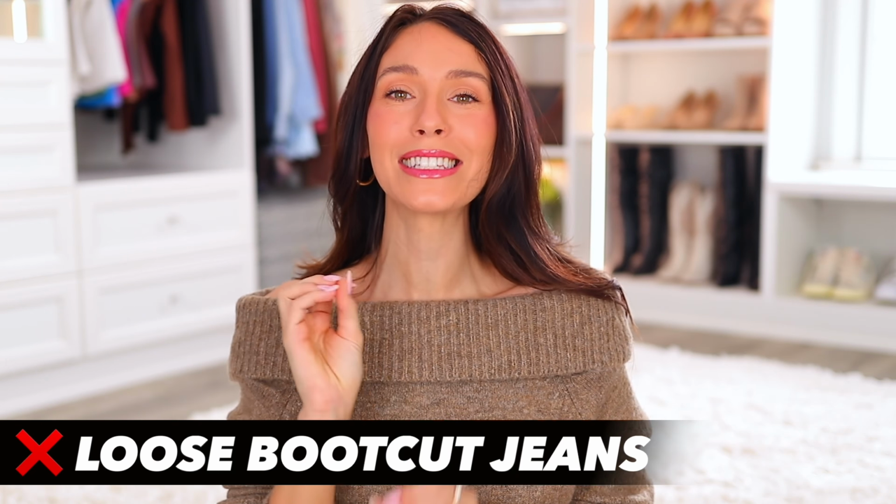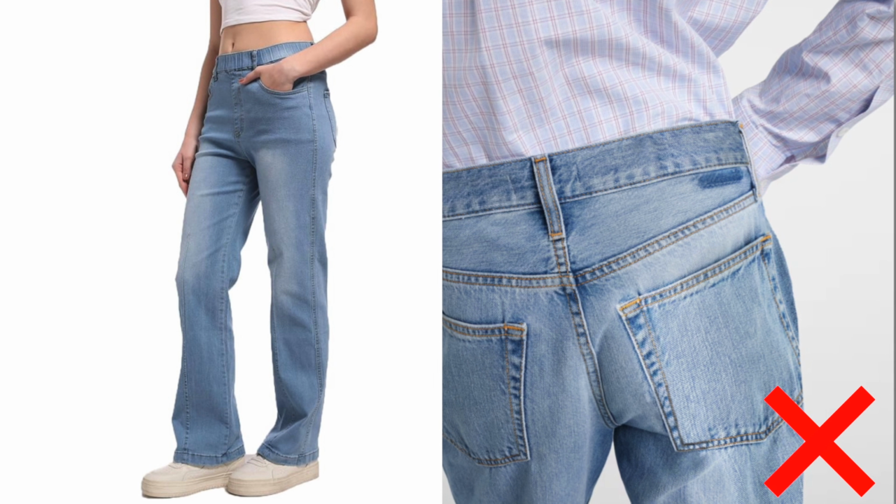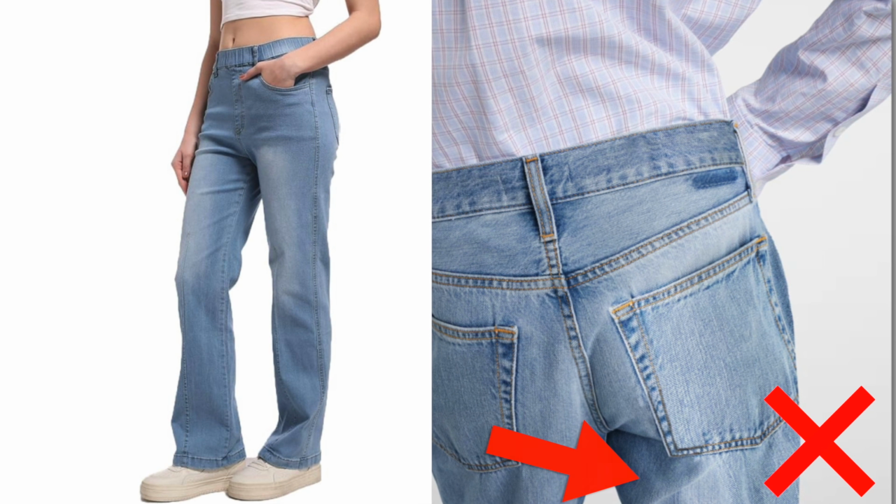Now, speaking of loose fitting jeans, that leads me to number two, which is loose fitting boot cut jeans. And this is kind of specific. It was hard to find an example of what I was talking about, but I do see older people wear this sometimes, and I don't think they realize it kind of ages them. So if you do have boot cut jeans, make sure they're not too loose in the thighs. They need to be a little bit tighter around the thighs, and that's when they look really good. That's when they look really stylish.